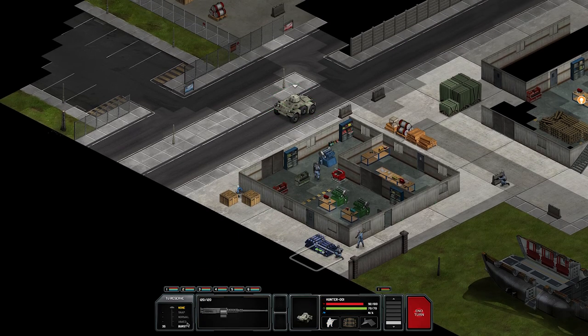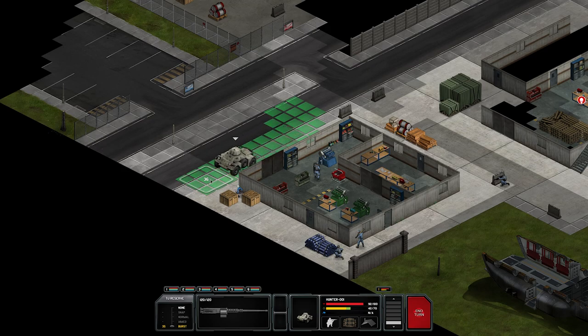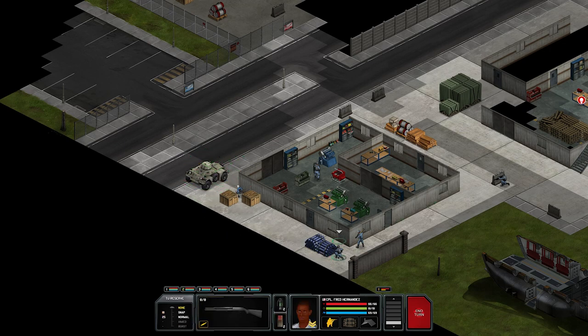Is it worth hosing this thing? Wait. How do you not have enough? Oh, right, because it's probably got a turn. Ugh. 35 for bursts. Okay, I got to keep that in mind. I got to remember that.